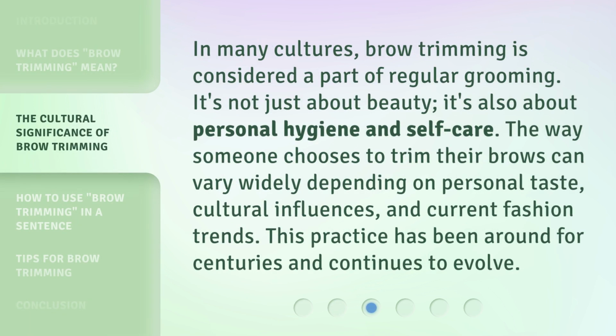In many cultures, brow trimming is considered a part of regular grooming. It's not just about beauty. It's also about personal hygiene and self-care. The way someone chooses to trim their brows can vary widely depending on personal taste, cultural influences, and current fashion trends. This practice has been around for centuries and continues to evolve.